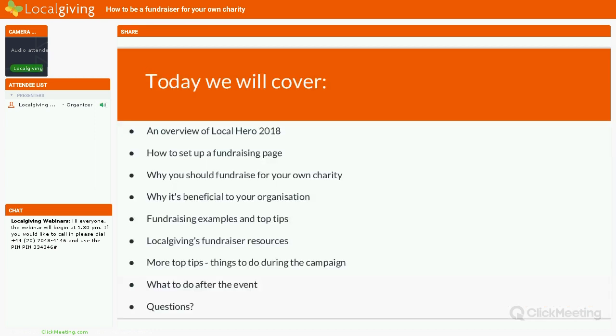So what we're going to go through today will be a brief overview of Local Hero 2018, how the competition works and how you can take part. We'll go through how to set up a fundraising page, how to fundraise for your own group. We'll talk about the different benefits that fundraising for a group you're closely connected with has. I'll give you some examples of what other volunteers and staff members have done for their charities. I'll talk through some of our top tips on our fundraising resources. And then at the end, I'll talk about what you could do after the campaign.